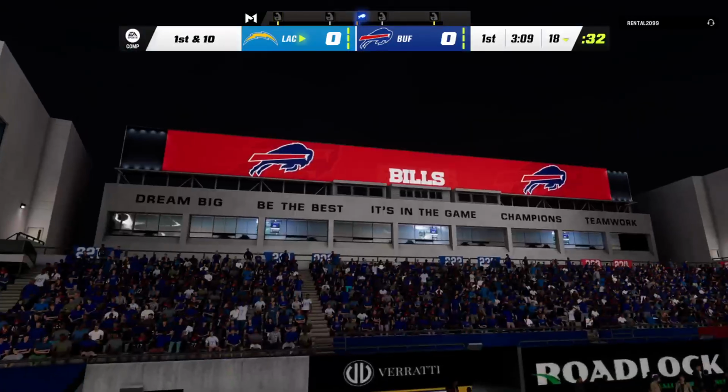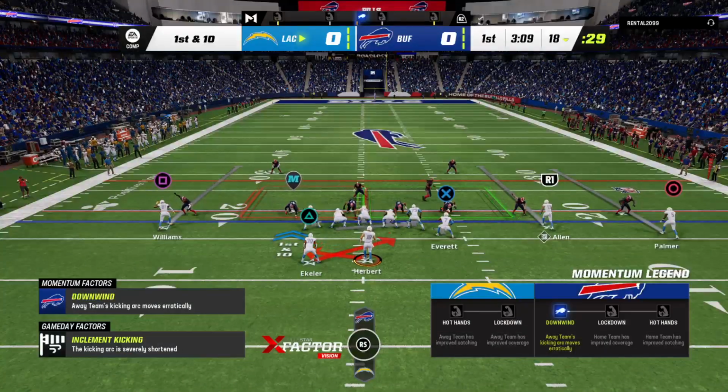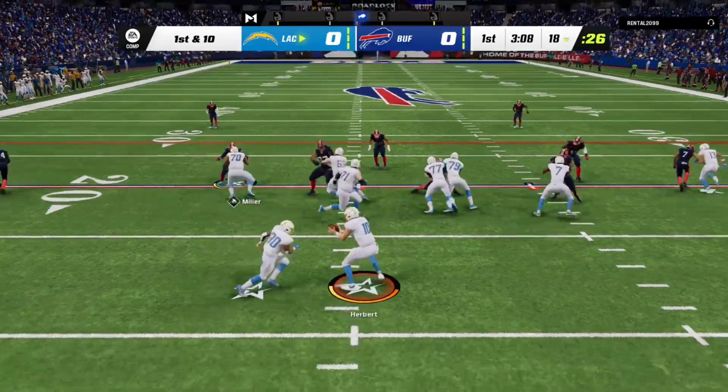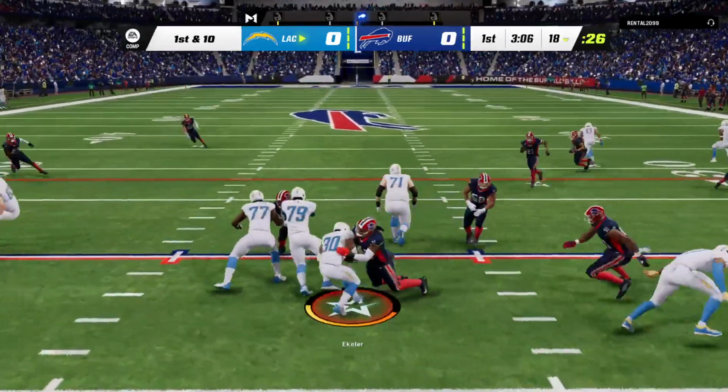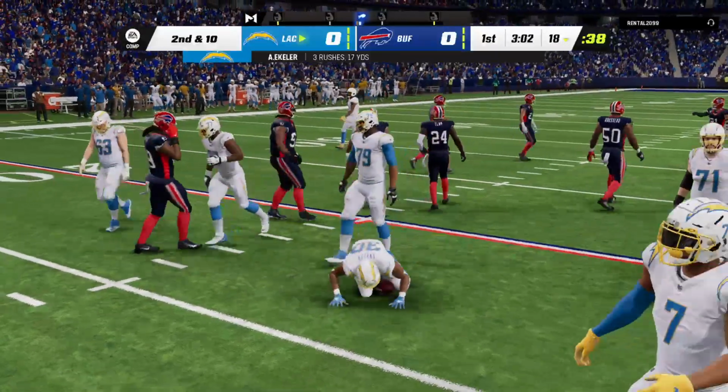The Charger drive about to get going. These guys definitely hoping for a better showing than their last appearance. They couldn't really even move the football much beyond the shadows of their own goalpost, Charles. We'll see if they can get a better, more sustained drive going here.